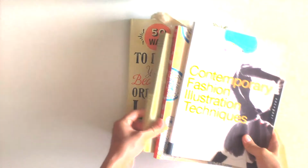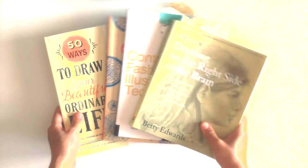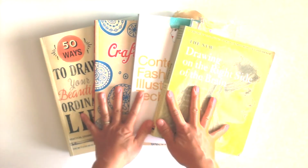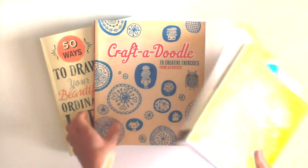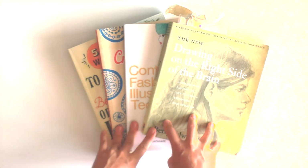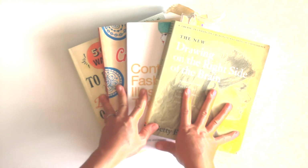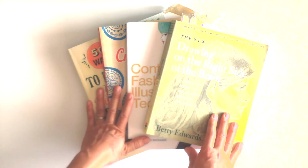And okay, so basically, those are the books that are on my bookshelf. They are the drawing books I should be using. And I just wanted to share them with you and obviously provide myself with a bit of accountability or motivation now that I've gone through them, to be like, okay, I need to find a way to incorporate this into my day-to-day and use them. So those are my drawing books I should use.